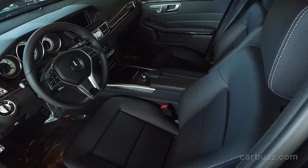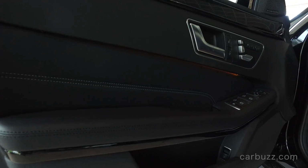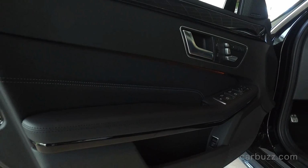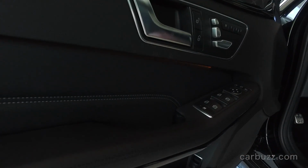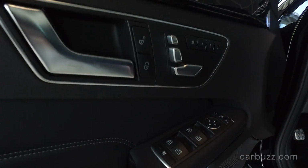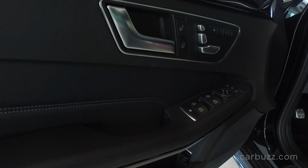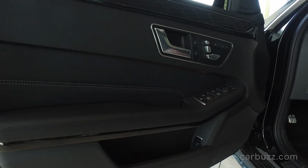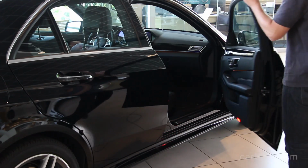It's a little hard to see because of the black leather, but that is real ashwood trim, along with brushed aluminum trim as well. And it's just an overall really nice packaging. Like the Audi S4 unboxing video I recently did, the interior materials are just top quality. Mercedes-Benz accepts nothing less than perfection in this case.